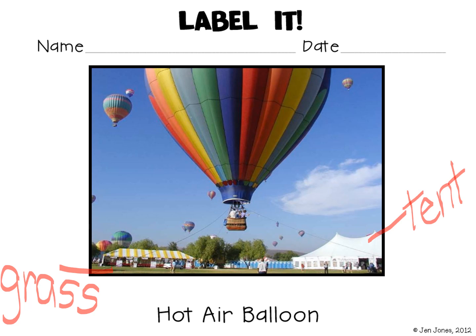Let's do one more. Let's do sky. Stretch out sky with me. S-k-i. Count it. S-k-i. I heard three sounds. I heard the long I. So if you wrote an I there, that is fine, but I know that a Y at the end of a short word makes that long I sound. So I'm going to put a Y there. Great job. Do you see any other things that we could label? Can you stretch them out?